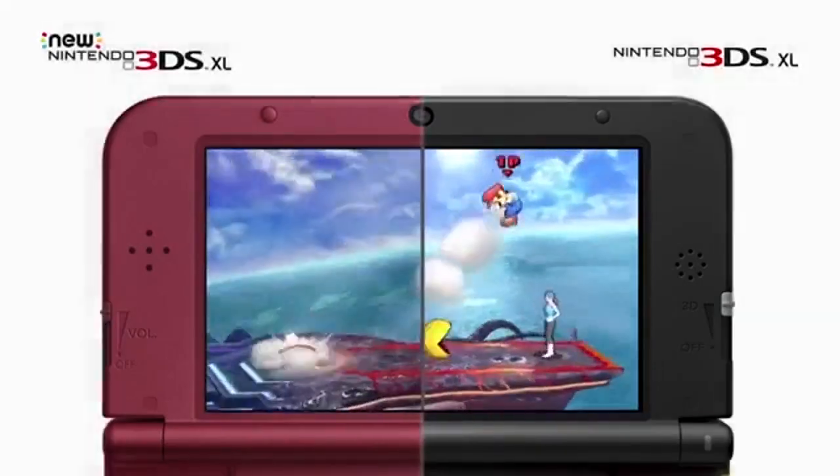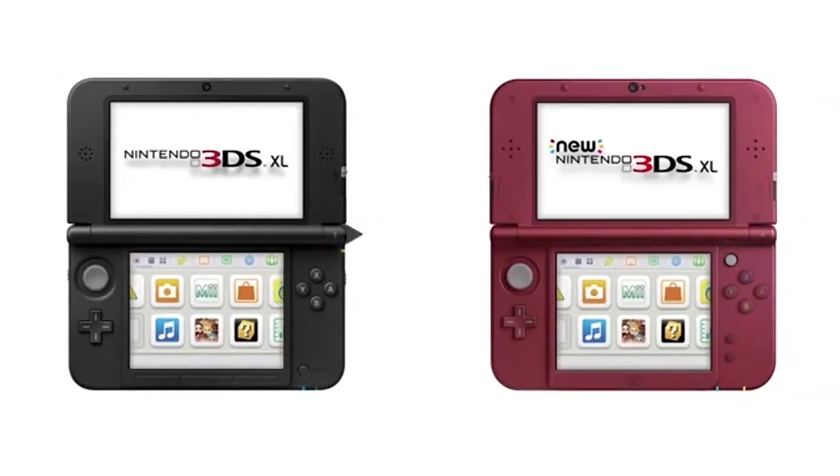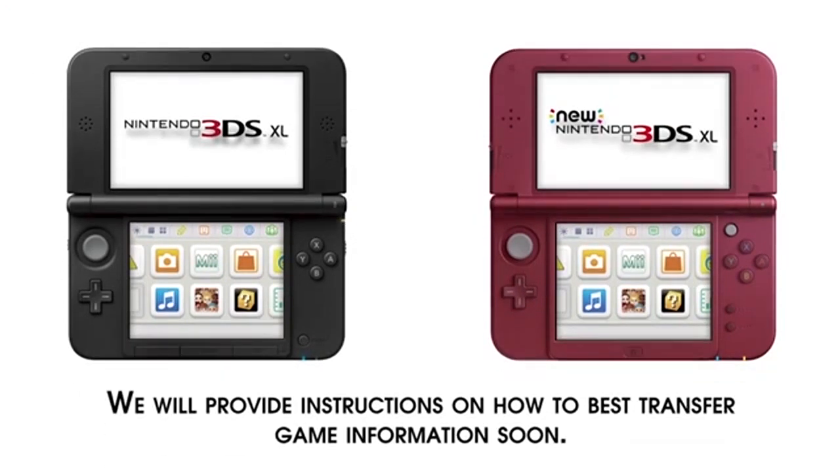With new Nintendo 3DS XL, there's also a change to the memory card compatibility. In order to maintain the system size while enhancing the hardware specifications and performance, we decided to use smaller micro SD cards instead of the standard SD cards. A 4GB micro SD card will come with the new hardware. Those of you currently enjoying Nintendo 3DS can transfer saved data and continue gaming on the new hardware. We'll provide detailed instructions on the best way to transfer your data in the coming weeks.